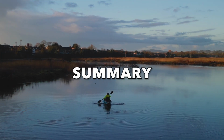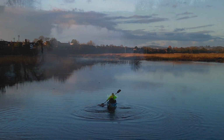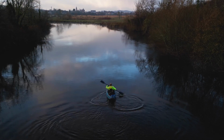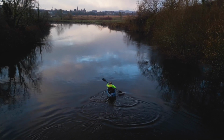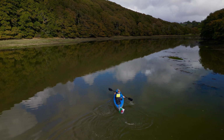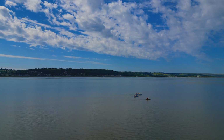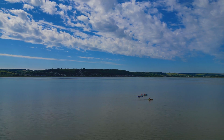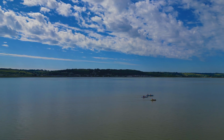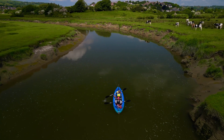In summary, estuary kayaking can afford you some of the finest paddling that you will experience. We have greatly enjoyed the estuaries that we have paddled, and because we have planned them well, we have not really had any major mishaps. As long as you have researched the terrain of the estuary, planned your launch and landing locations, and factored in the tide times, estuaries can afford some great paddling that you really enjoy.